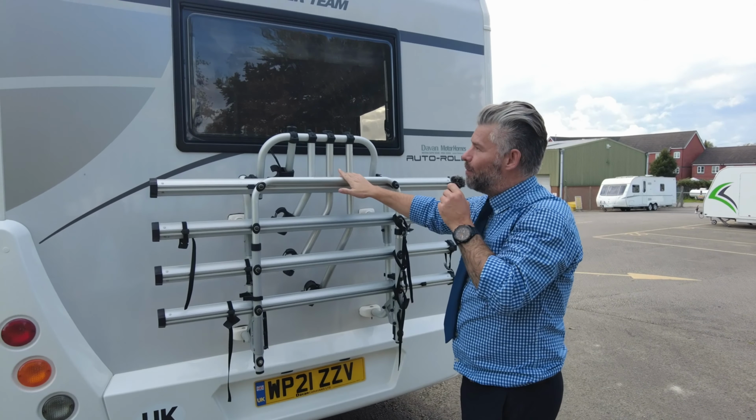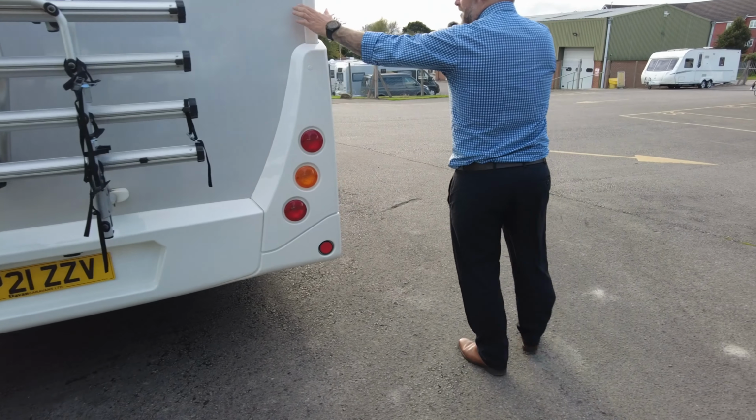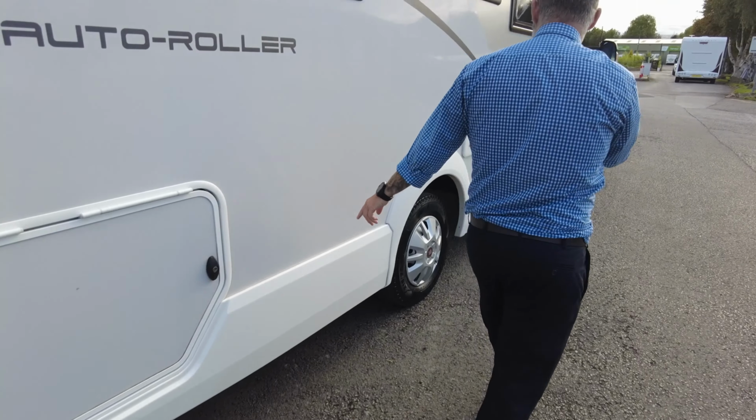Round to the back, the previous customer has included a 4-bike bike rack. Not electric bikes, normal bikes. And you've got a rear view reversing camera. It's in this really nice sort of off grey colour as well around here. That is the other access point, as I said, to your garage.